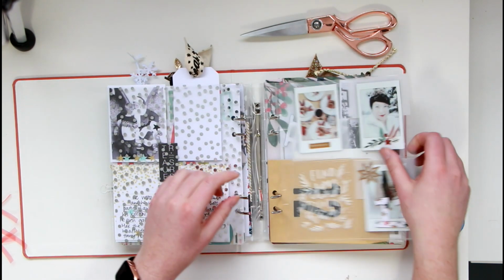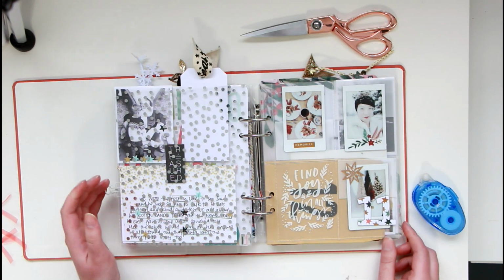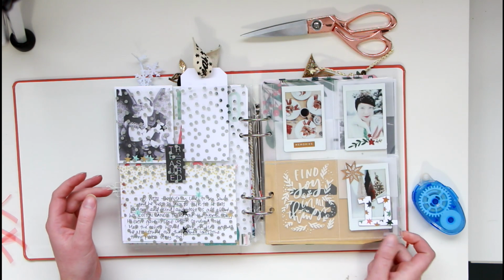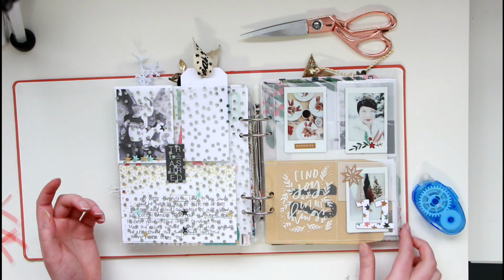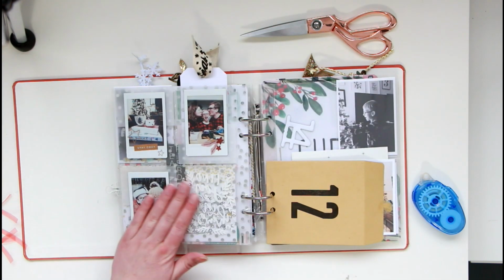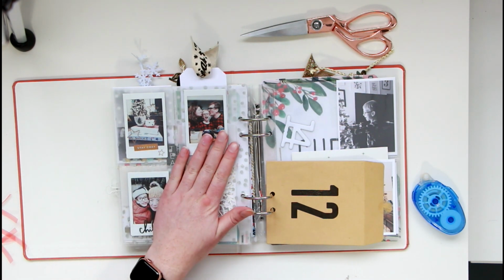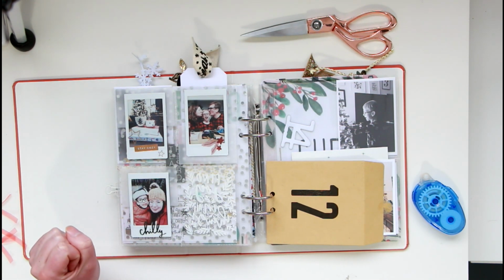And there we go. So this one, I am not going to include any journaling or writing. I am just going to include the little pieces with the little stickers and then the gentle see-through effect that's happening. So I'm really liking that look, something a little bit simpler for me. I've been going a little bit crafty on all of these, and so it's nice to have something that's just quick and easy to put in the album.